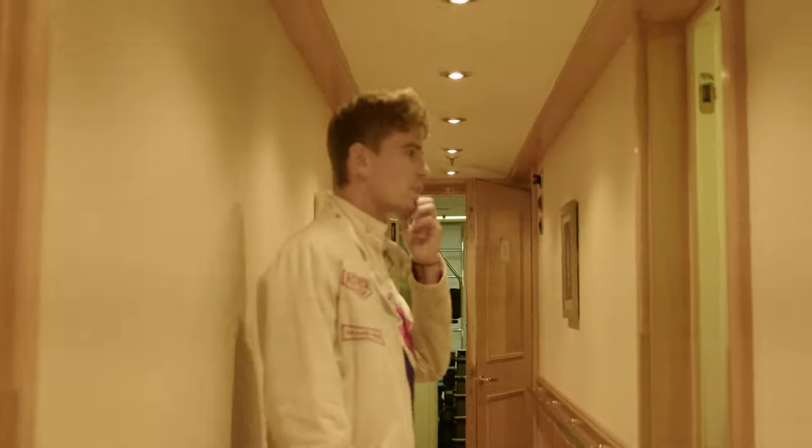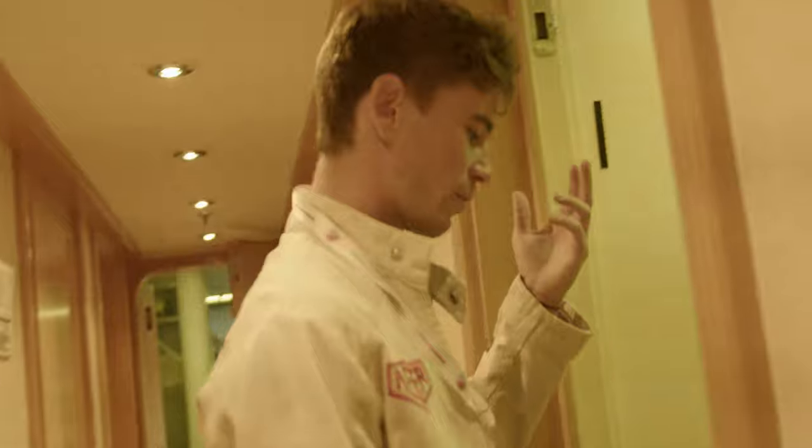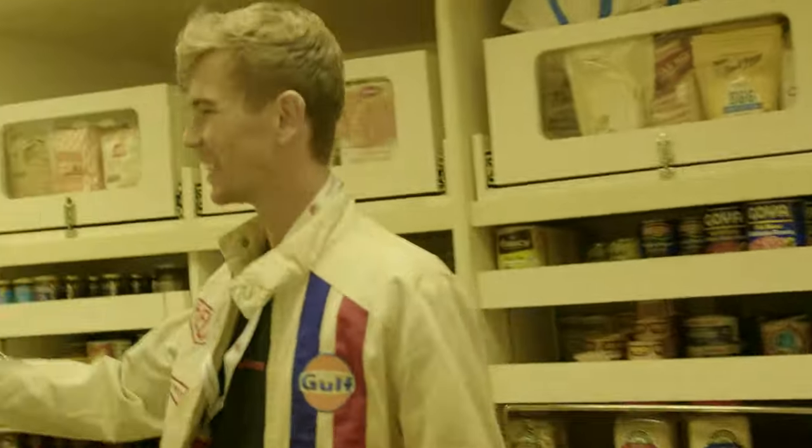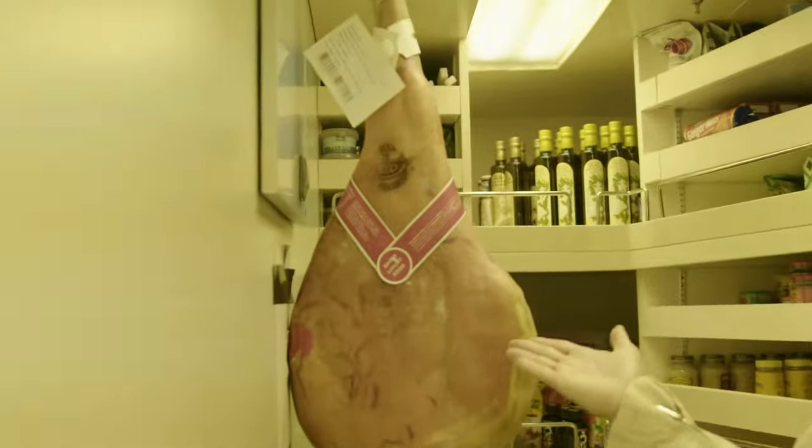This is dry storage in here, chef's dry storage. There's enough food. A leg of ham hanging up. As you do, naturally. There's enough to feed all of Monaco here. So is this the dumb waiter? That is the dumb waiter. That's one of the dumb waiters. Okay. And we have four.